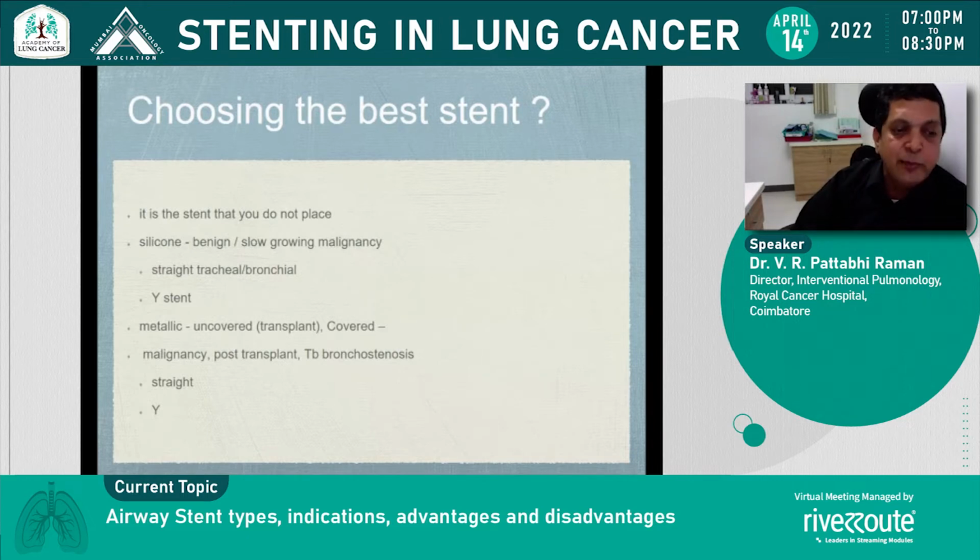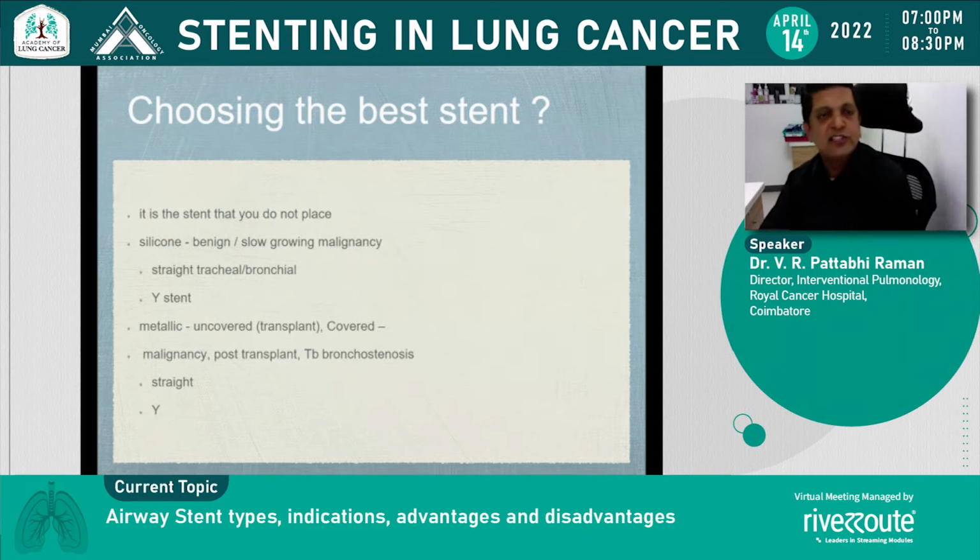So indications for metallic stents are invariably malignancy, post-transplant, and in some cases of TB bronchostenosis, when you cannot dilate enough for a silicone stent to be put in place. So choosing the best stent depends on the indication. If it is a malignancy, if it is a fast-growing malignancy, you would rather use a metal stent.